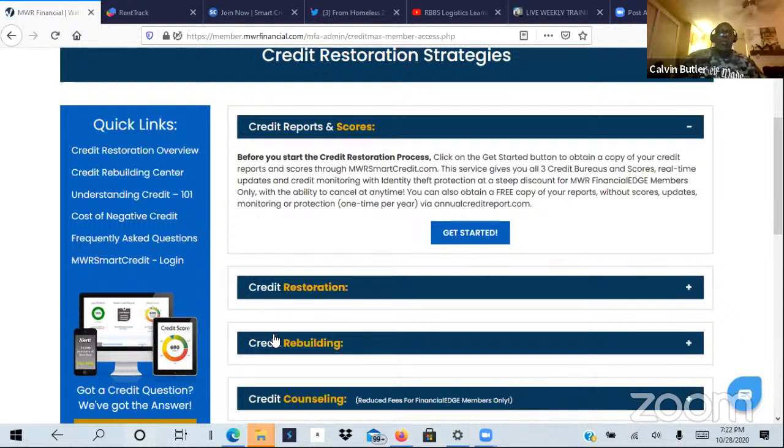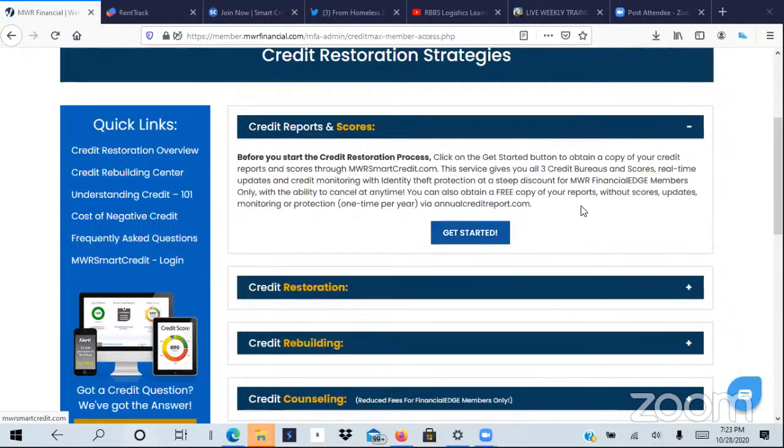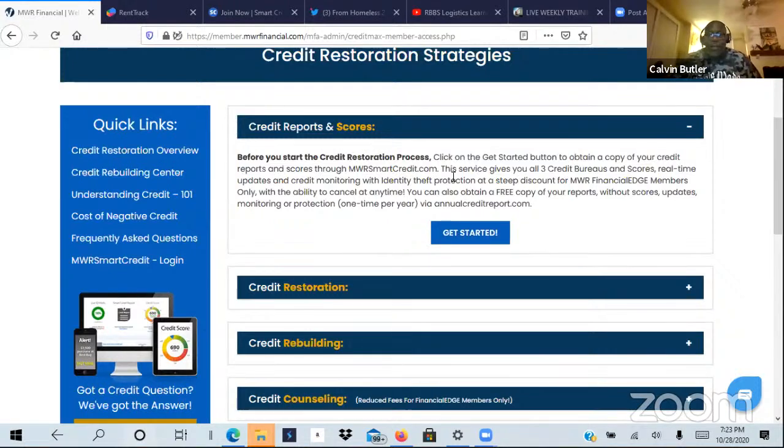That's something extra to help you expedite and make the whole process more convenient. That's all that is. It goes on to say here, you can view your scores and obtain a copy of your credit reports and scores through MWRsmartcredit.com. This service gives you all 3 credit bureaus and scores, real-time updates, and credit monitoring with identity theft protection at a steep discount.